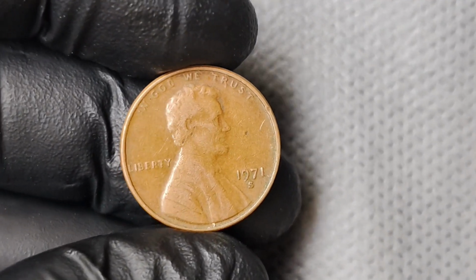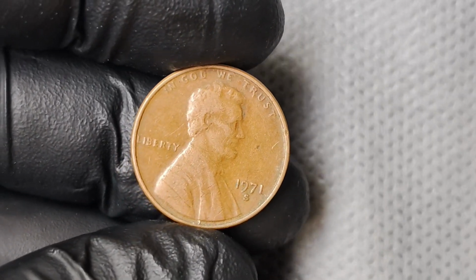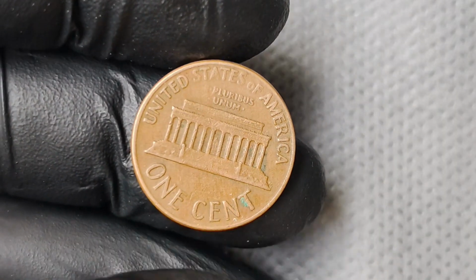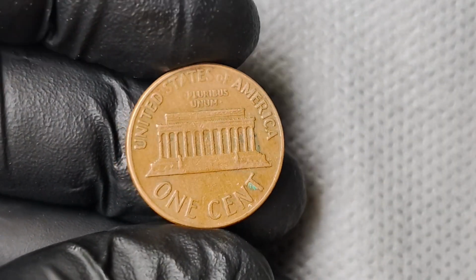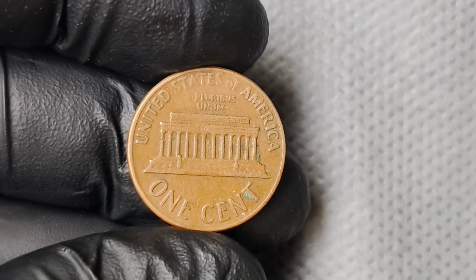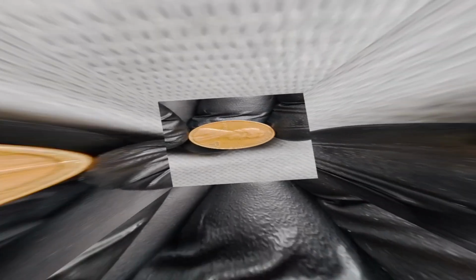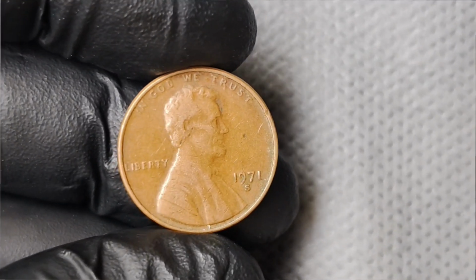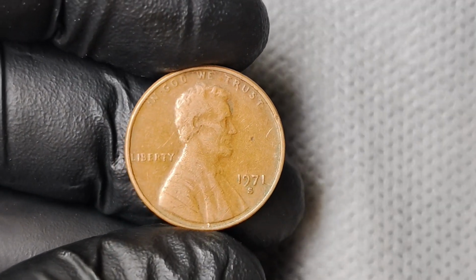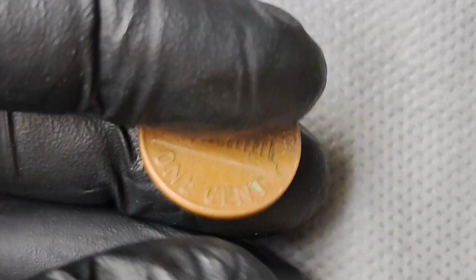Now here's where it gets interesting. One of these million-dollar pennies was discovered completely by accident, by a man going through an old proof set he bought for just a few bucks at a yard sale. He opened the plastic case, expecting nothing more than a few shiny old coins. But what he found inside made his heart race. The letters on the coin looked different, blurry, doubled. He thought it was his imagination, but when he looked closer under a magnifying glass, he realized he was staring at the legendary 1971 double-die obverse penny.